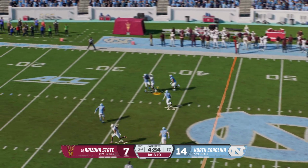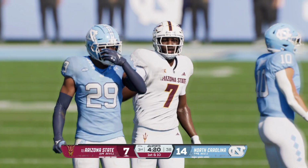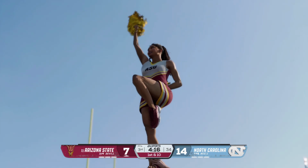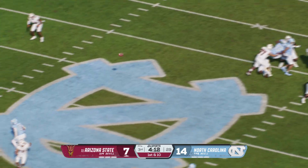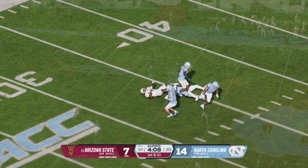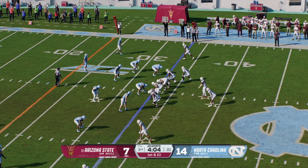No Cam Skattebo this year, though, so they're going to have to find ways to be able to run the football effectively. That was a big part of their success a year ago. About the big fella, the tight end, the wide receiver in a tight end's body going up and making the catch. All the way down at the 33-yard line. It's 1st and 10.